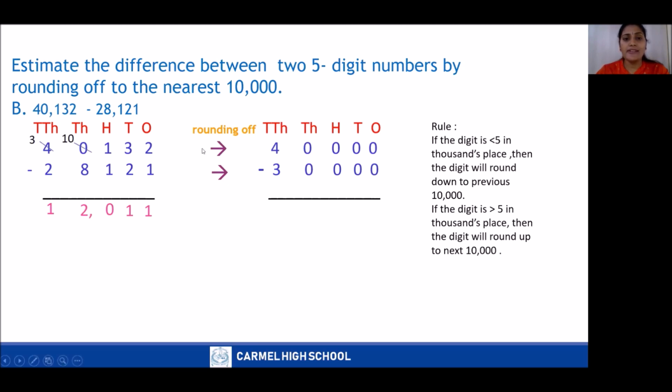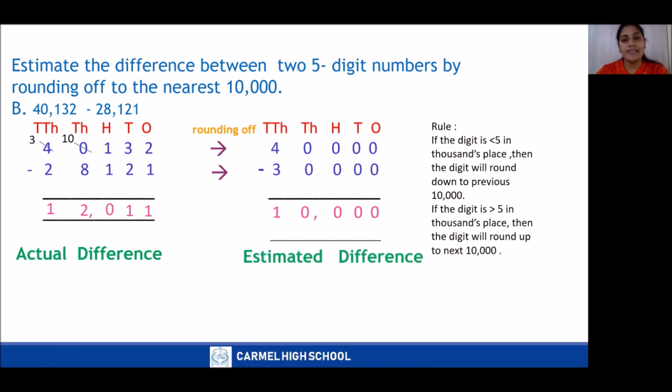Now let's subtract the rounded off number. Yes, what is the answer that you get? Right, it is 10,000. Clear? And what is this number termed as? Correct. It is termed as actual difference. And what is this number termed as? Right, it is called estimated difference. Now, observe both the numbers. The estimated difference is almost closer to the actual difference, isn't it? Come, let's discuss what we have learned in today's class.